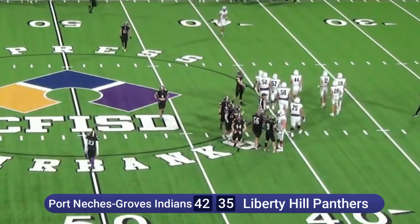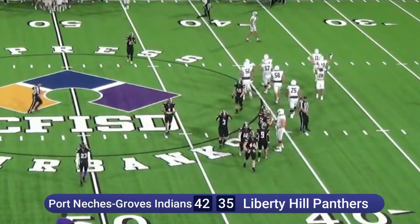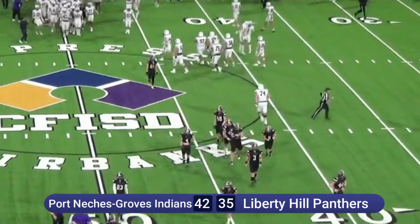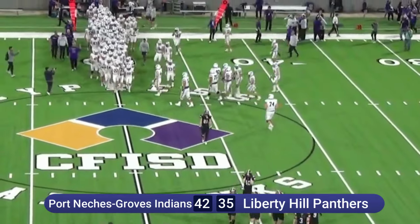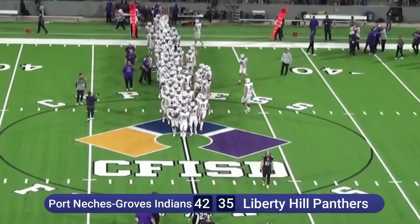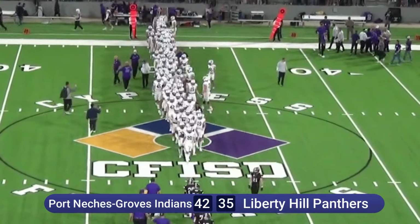They're going to advance to their second straight state championship in a row. They're going to be heading to AT&T Stadium next week. They're going to play South Oak Cliff at 11 a.m. on Saturday.